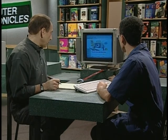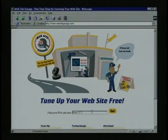So I built my car, I take it to the garage, and I say, check it out for me. That's right. All right, so I see you have tune-up, for example. What happens if I ask for a tune-up of my website? What happens is that it runs a series of diagnostics on your site. It tells you how fast your site comes up, measures your load time. Can you actually show it to us? Sure. Let's go ahead and get into that.